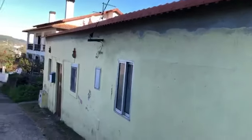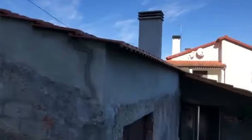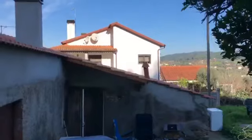Obviously, projects to come for us are going to be to completely tidy up the front of the house, repaint it, make that look a lot better, to render all this side of the house, and to render at the back of the house as well. What we want to do with the stone wall on the other side is make that kind of a feature wall.